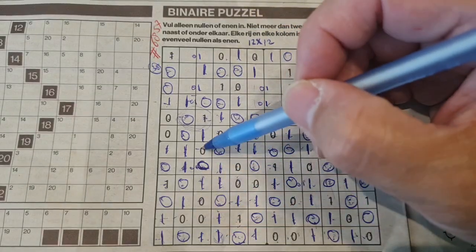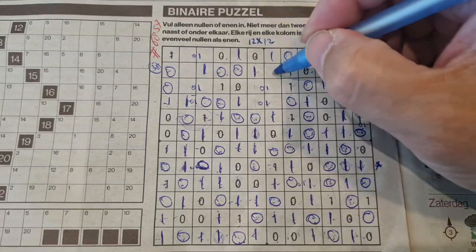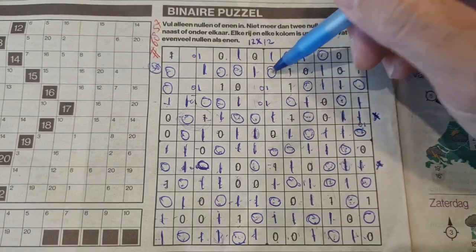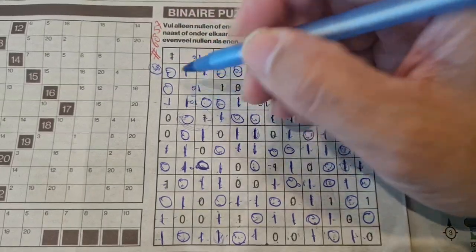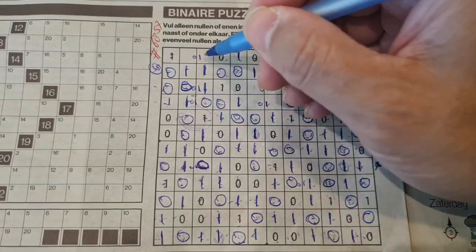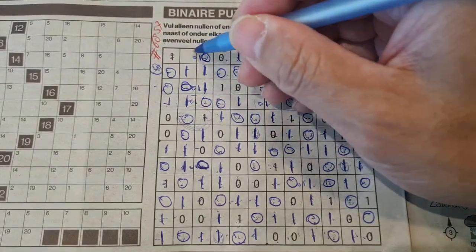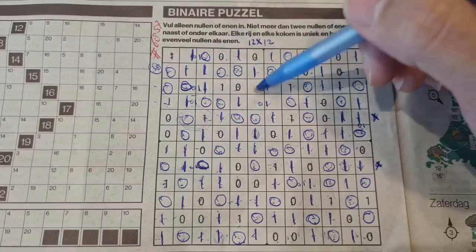1, 2, 3, 4, 5. Between 2 1s comes an O. 1, 2, 3, 4, 5, 6 O, so the rest are 1s. Between 2 1s comes an O. Double O here, 1, there, 1. Double 1 here, no, there, no. Double O here, 1, there, 1. Okay.